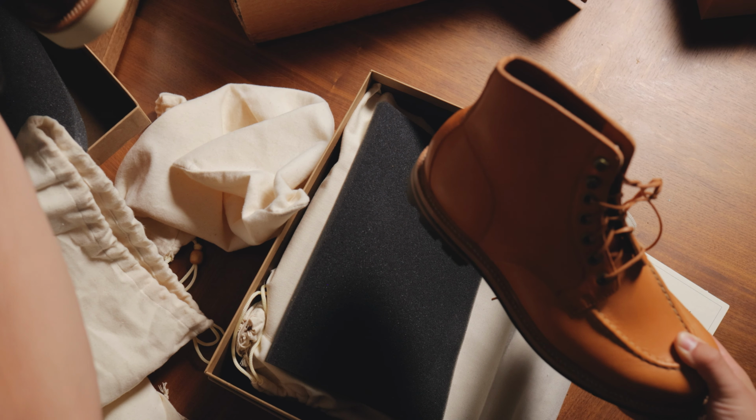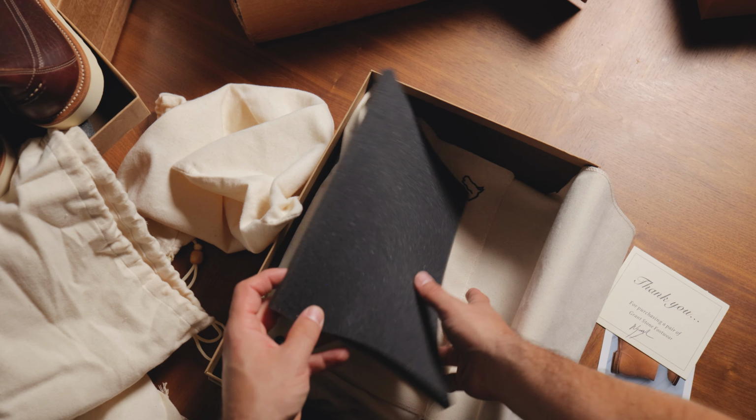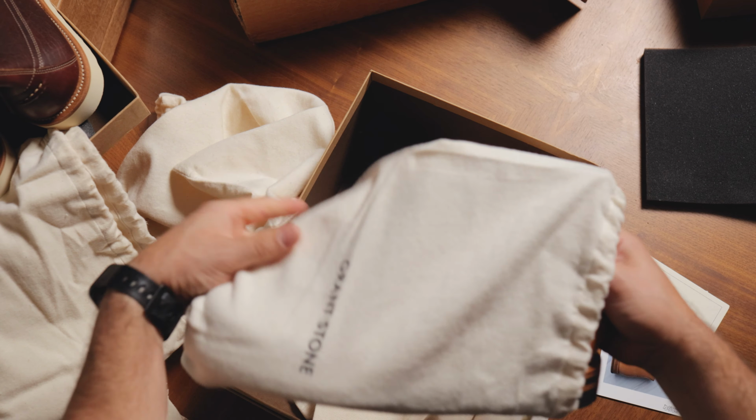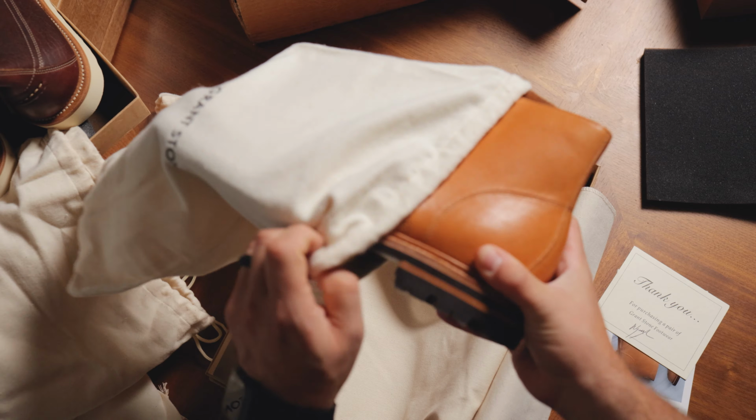because these field boots, let me bring this out again. Just look how awesome that looks. These turned out great. Okay, let's pull out the second boot, the tan Essex. Open this guy up. Grant Stone bag. And here's the other one. We'll do the same little inspection here.